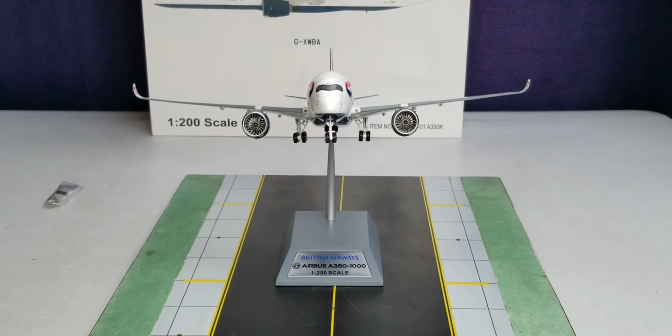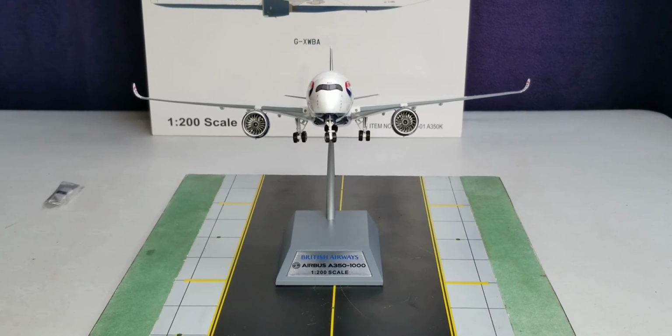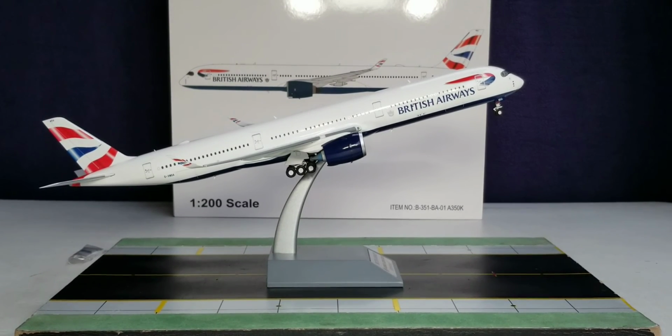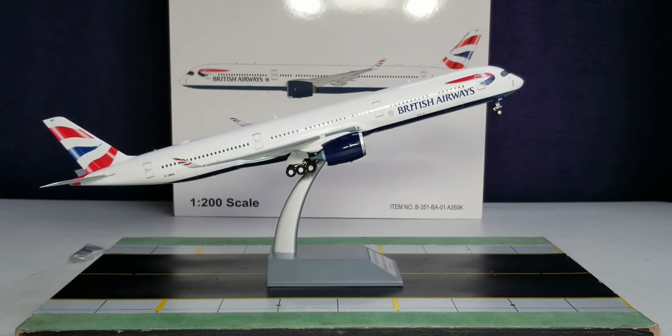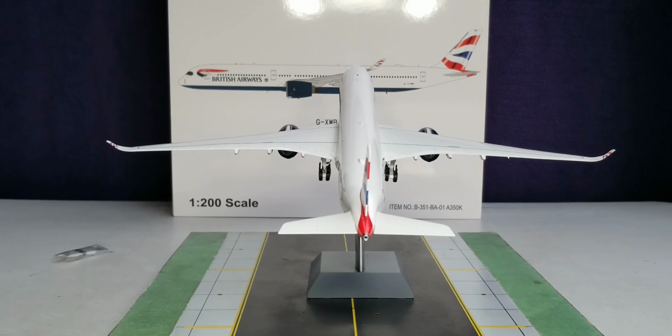Now you're looking at this aircraft in a takeoff landing position with the model on the stand being viewed from the front view angle. Now you're looking at this model in a takeoff landing position being viewed from the starboard side of the aircraft. And finally, you see this model being viewed in the takeoff landing position with the model on the stand being viewed from the tail cam angle.